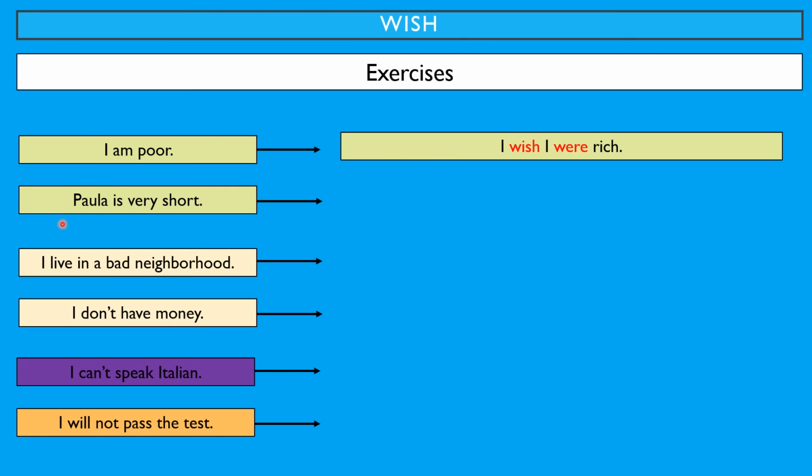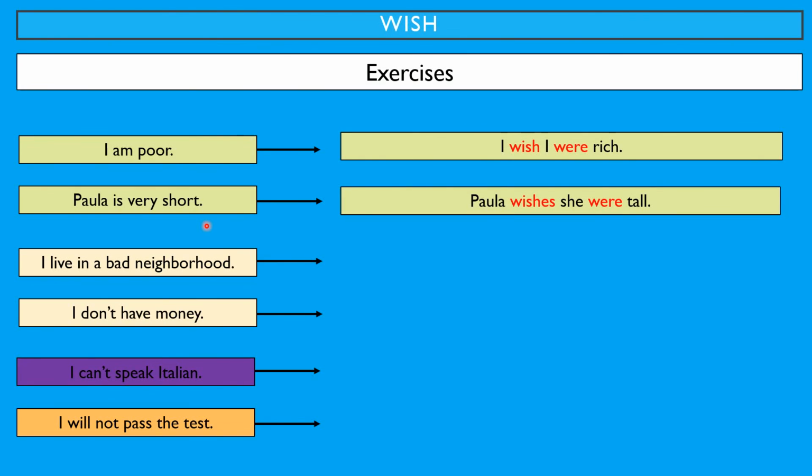For the next one, Paula is very short. So the answer is, Paula wishes she were tall. In this case, we conjugate the verb wish with es because we are talking about Paula. Paula wishes. And the wish is for her. So Paula wishes she were tall.